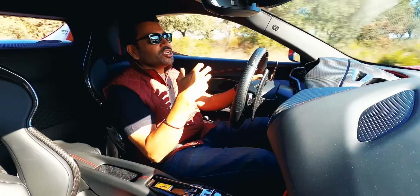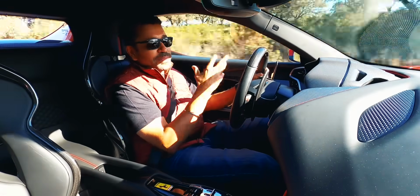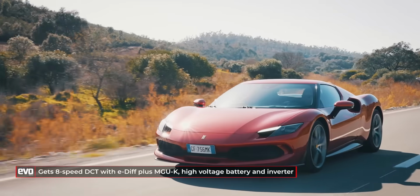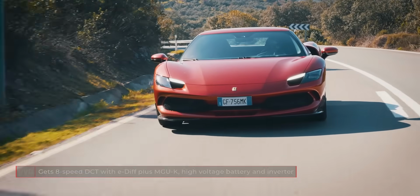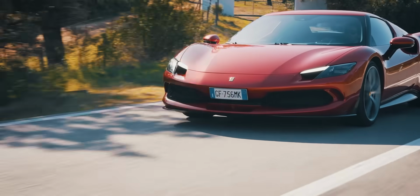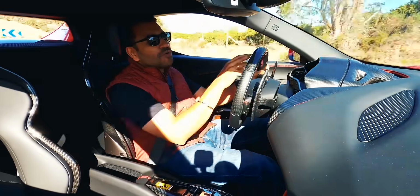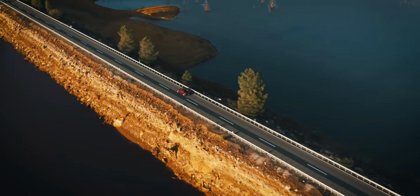I asked the Ferrari engineers if any Formula 1 engineers were involved in this road car project, because the packaging of the powertrain is very similar to the Formula 1 engine. Of course, the Formula 1 engine is completely different from this, but the MGU-K is derived directly from Formula 1, and the way it has been positioned and packaged, it's all using learnings from Formula One and then applying it to a road car. So this is an example of motorsport translating into fast road cars.